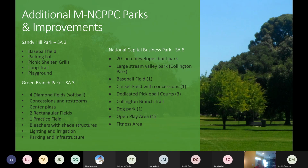Let me clarify that they're not going to get into putting in pickleball courts and that sort of thing. But it's also going to have Collington Branch Trail, a dog park, an open play area, and a fitness area. So we're all looking very forward to that coming to fruition.